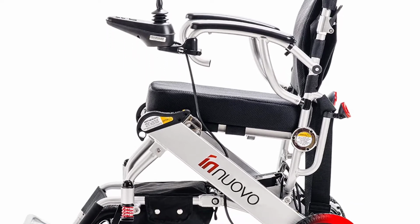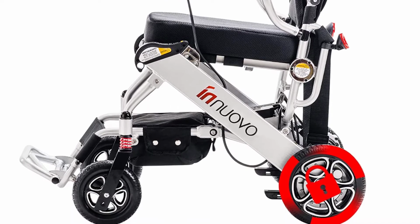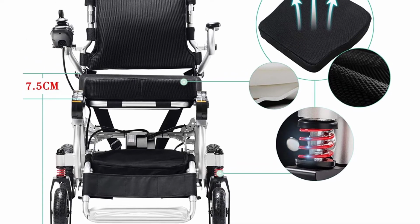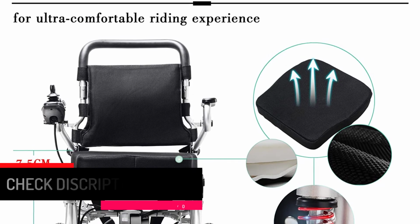This comfortable and lightweight wheelchair is made using an aluminum frame, making it super light at only 50 pounds. You can equally fold this wheelchair in 3 seconds. Markedly, this wheelchair features a unique 7.5 cm thick seat cushion that makes the user comfortable all the time.